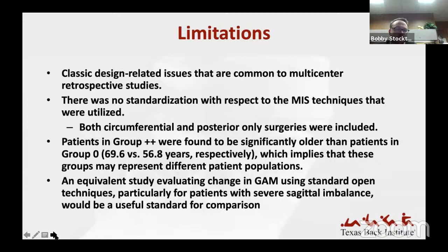Limitations of the study. Of course, there are limitations to just retrospective multicenter studies in general. But in this study, there's no standardization with respect to the MIS techniques that were utilized. They included both circumferential and posterior only surgeries, and they didn't really indicate the breakdown too well, which I thought was interesting. The patients in the 2+ group were significantly older than the patients in the least severe sagittal imbalance group, which could imply that these groups represent different populations. And it would have been interesting to see an equivalent study evaluating the change of alignment using standard open techniques for comparison purposes.